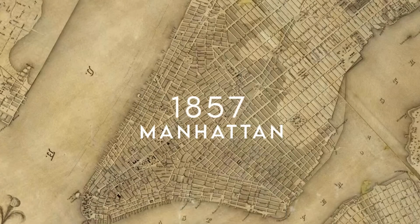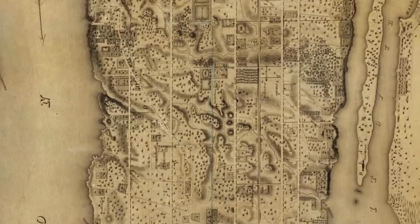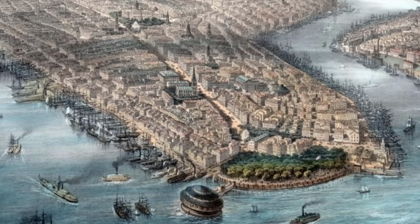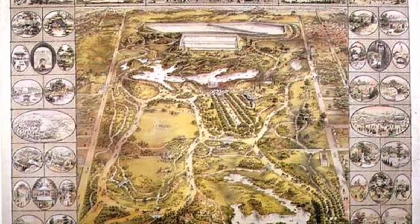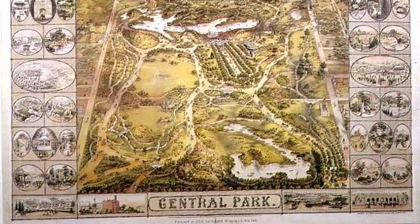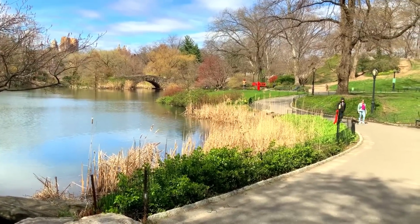In 1857, a large portion of land in central Manhattan was purchased for the construction of a public park in one of the largest, fastest growing and most densely populated cities in history, New York. When it opened in 1876, the 843-acre park not only provided some much-needed breathing space for millions of New Yorkers, but it quickly set the standard for urban parks all around the world.